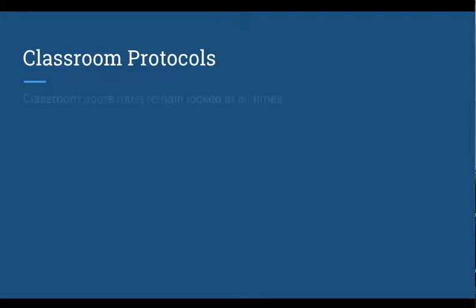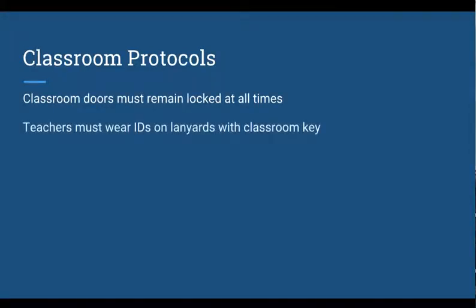Classroom protocols: we want classroom doors to remain locked at all times when there are students around. Teachers must wear their IDs on lanyards with a classroom key attached. If you find any lost badges, please return them to the front office, or if you see that teacher around, their picture should be on it, you can hand it back to them.